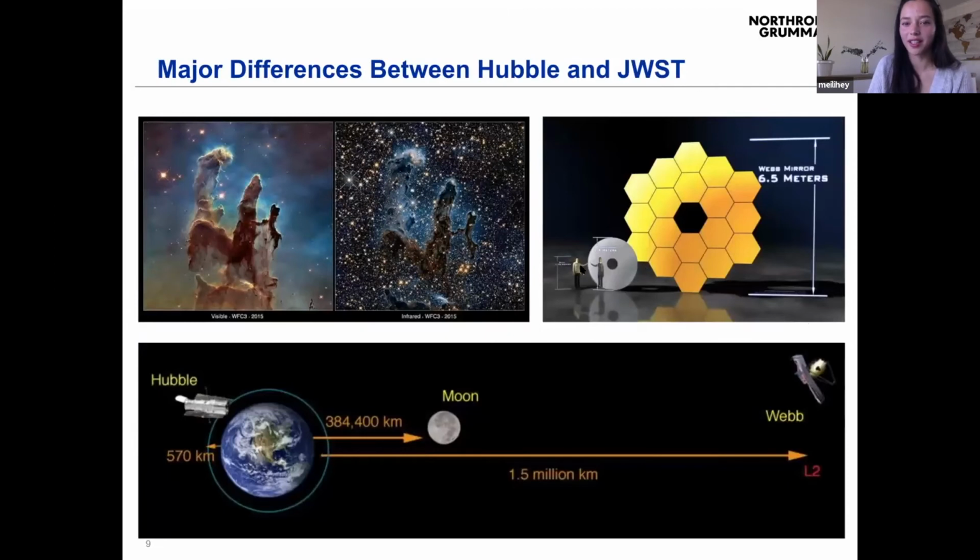Yeah. So you can see a human standing next to the collection area of the Hubble Space Telescope, which you can't see here really, but I'm pretty sure it's like 2.5 meters in diameter. So it's about 2.5 meters, so like 10 feet, maybe a little less than that.